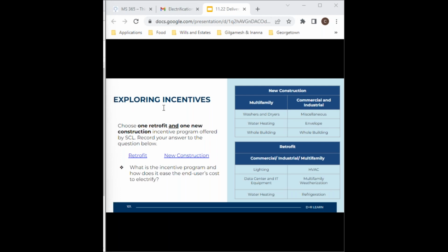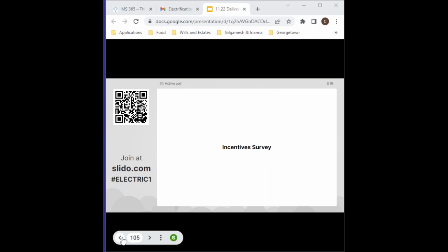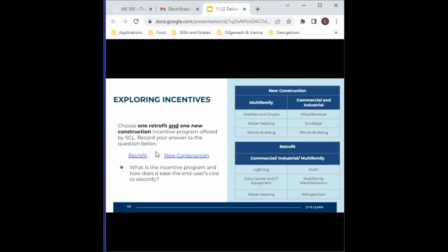And I would like everybody to just take a couple minutes, right? Review the incentives on each sheet, and then tell me what the incentive program is, or just make a note. What is the incentive program and how does it ease the end user's cost to electrify? So I want you to pick one from both the retrofit and a new construction incentive. Okay. So for each of them, what is the incentive program that you've chosen and how does it ease the end user's cost to electrify? All right. So I'll give you maybe like 5 minutes to do that. That'll take us to 2:57. I'm sorry. 57 minutes.